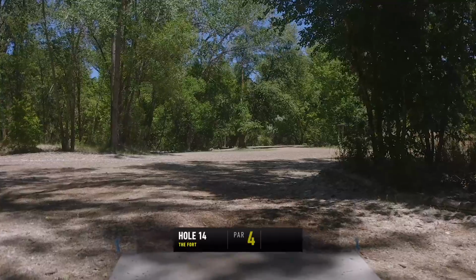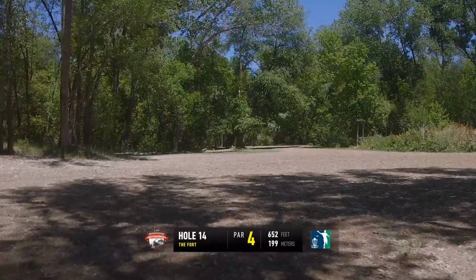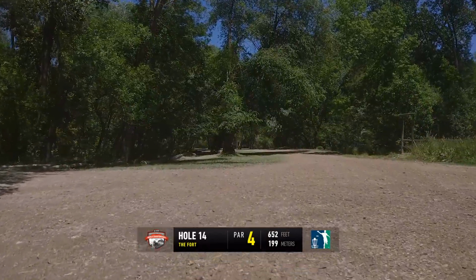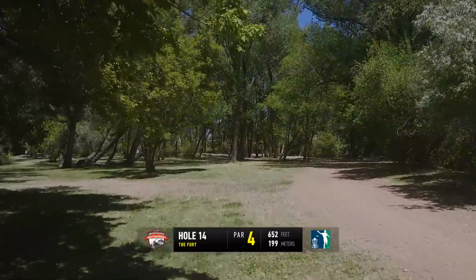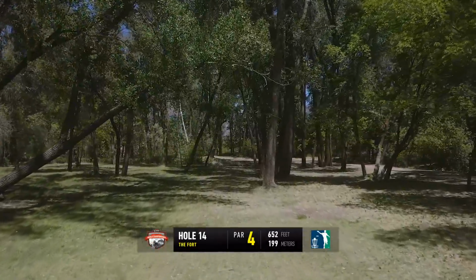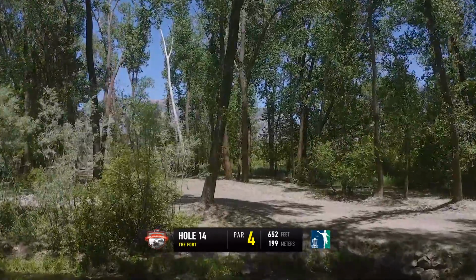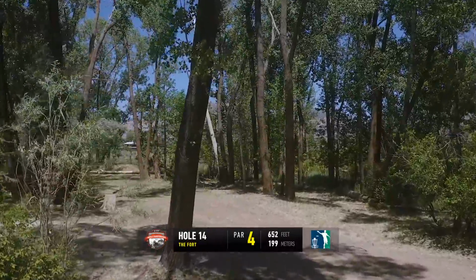The best guy. On to hole 14, par 4, 652 feet, playing as the hardest hole on the course. First shot, players are going to want to get as much distance as they can on a righty hyzer line out to about this area. And then they have to throw another big shot through these trees over the creek that moves from right to left into this very guarded green.